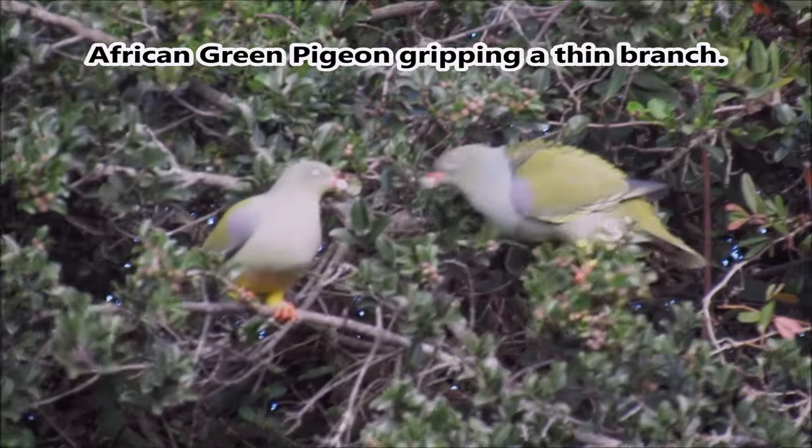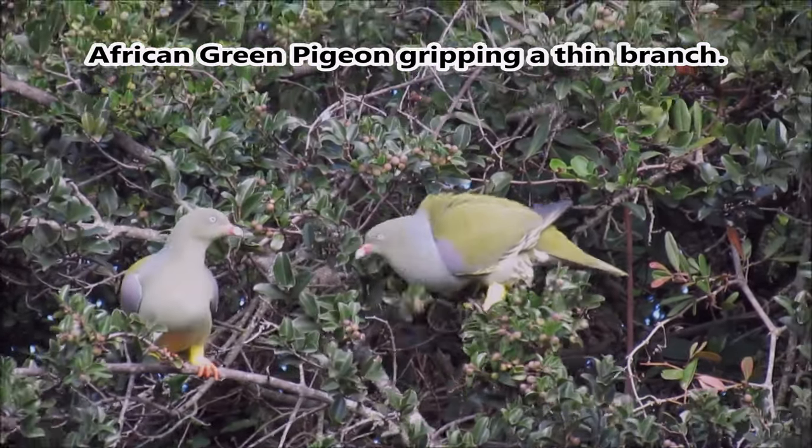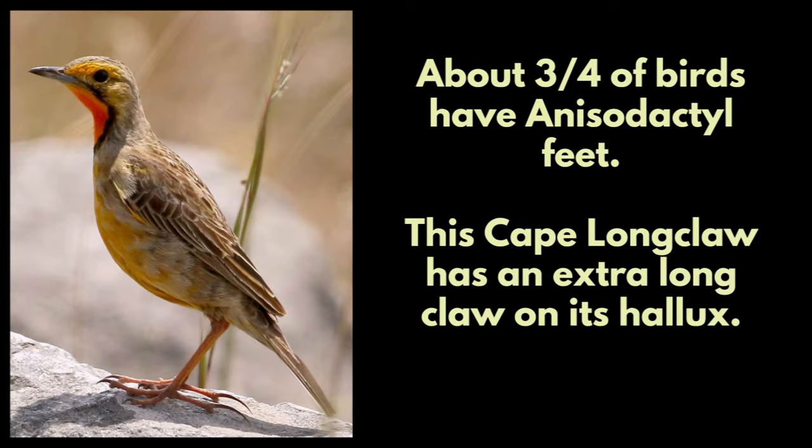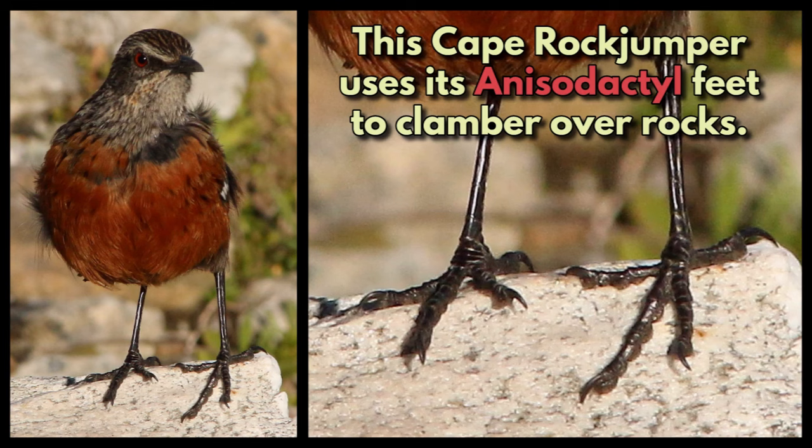African green pigeon gripping a thin branch. The hallux joins the leg at the same level as the three front toes. About 3/4 of all birds have anisodactyl feet. This Cape longclaw has an extra long claw on its hallux. This Cape rock jumper uses its anisodactyl feet to clamber over rocks.